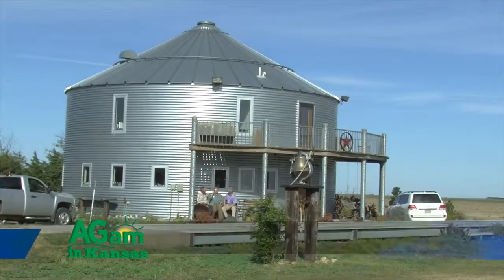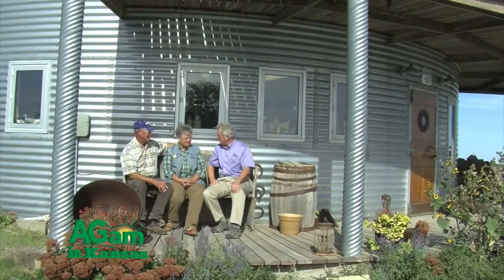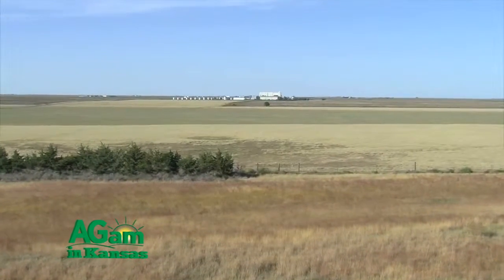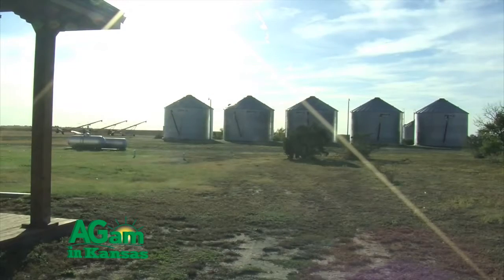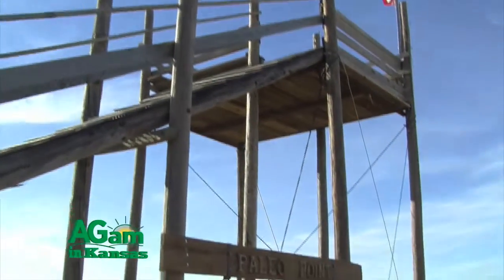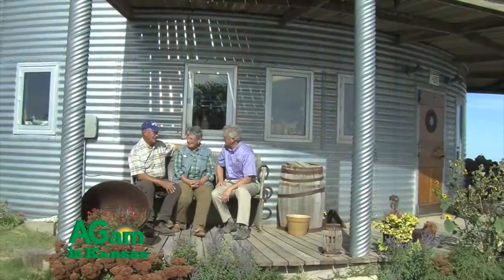Good morning, folks. Welcome to That's My Farm. I'm Jim Shroyer, your host, and we're sitting on the front porch of the office of the Vance and Louise Ehmke Seed Farm here in Layton County, just west of Dighton on Eagle Road, which is an old wheat variety from a number of years ago. Right. So, tell us a little bit, Vance, Louise, kind of the history of the farm. I know this is a family farm, been in the business for a long time. So kind of give us a history.